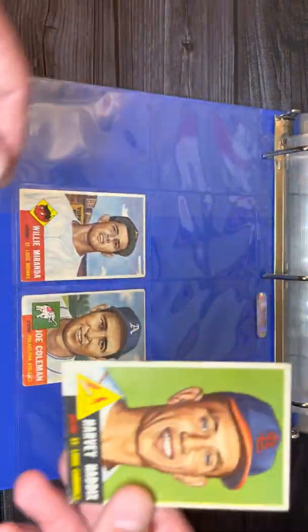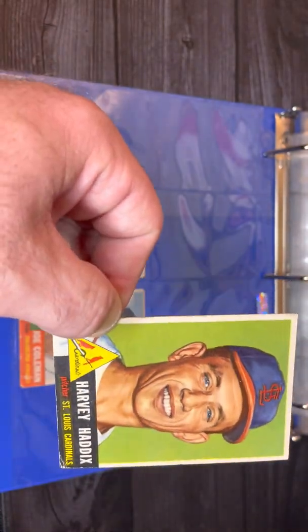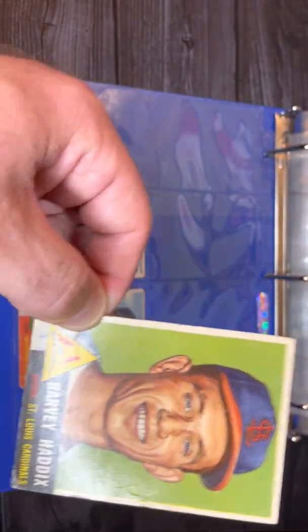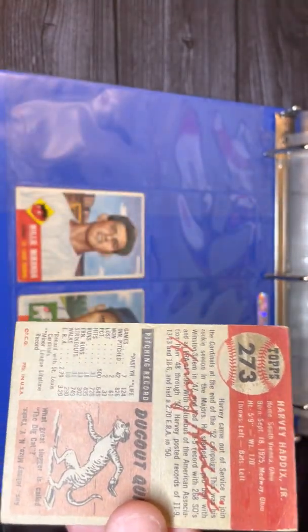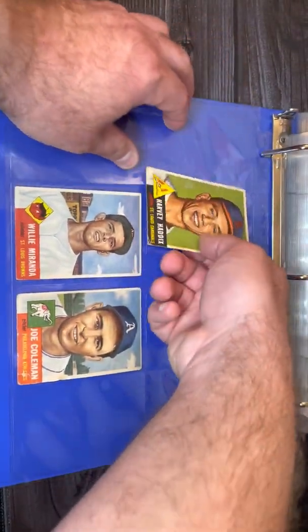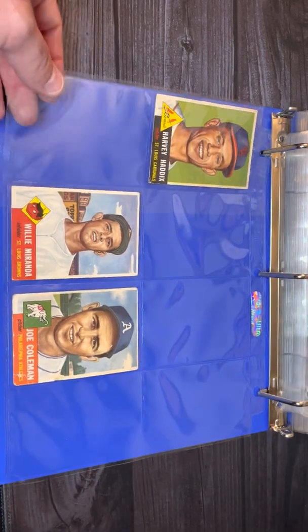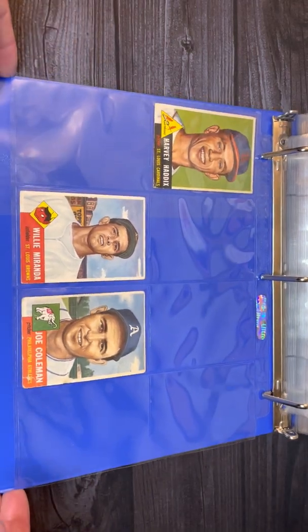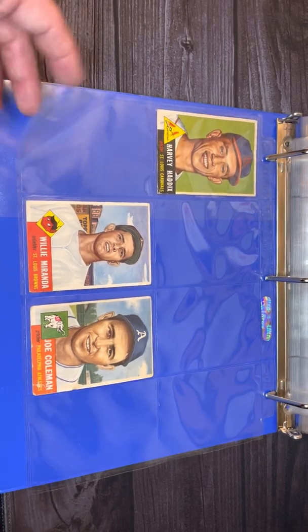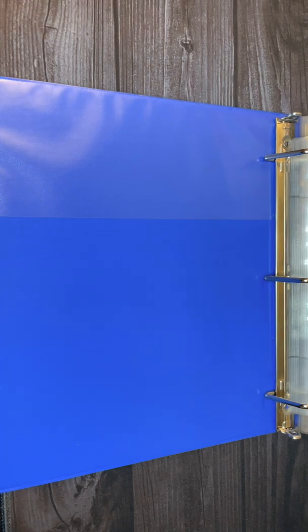Here with the green background, this is one of my favorites too. This is the Harvey Haddix rookie. This was another one of the guys that, like I said, not Hall of Famers, good players, but if it were anywhere else but in the high numbers of 53 Topps, it probably wouldn't be that expensive. But so that's my progress on that set, minus this one card, which I was extremely lucky.